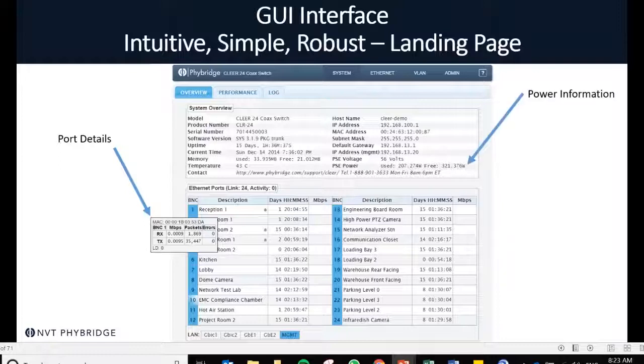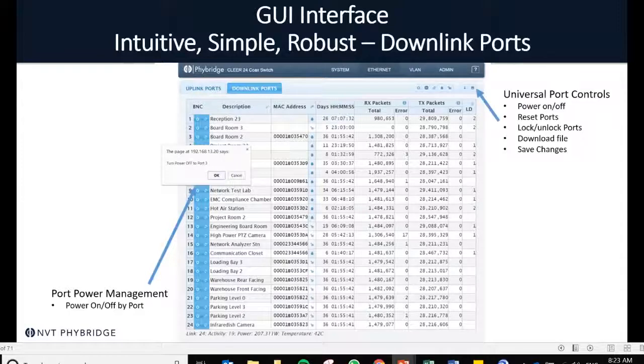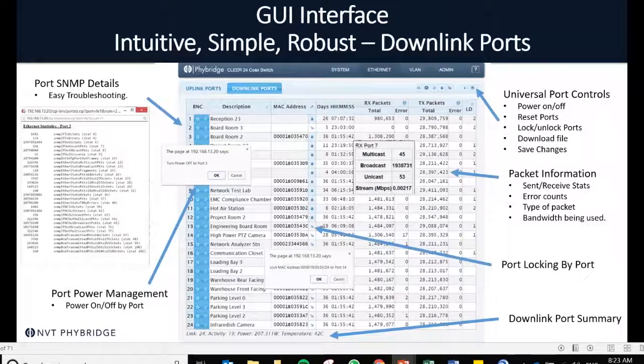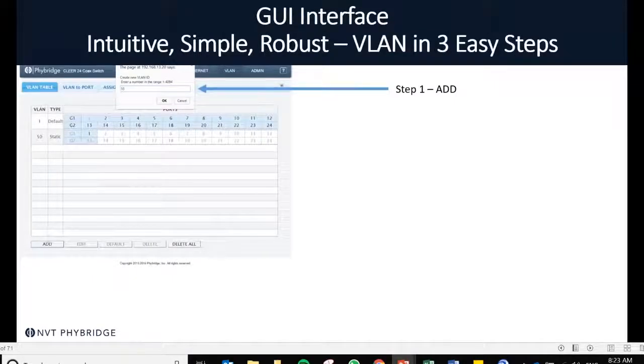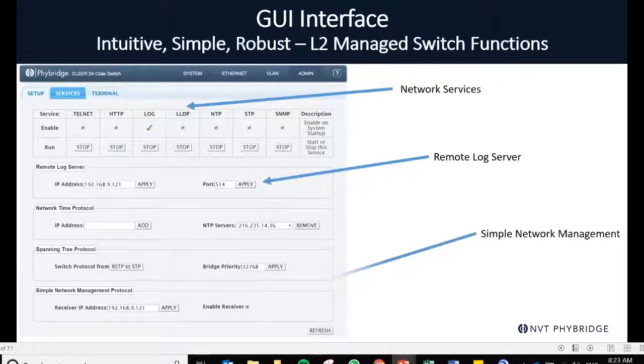It gives you all the port details, all the power information, uptime information, and a port description you can enter manually. You can individually or universally power on and off all of the ports, or just one port. You can reset, log, unlog, etc. Okay? I'm not going to go into too much detail, but it's pretty much every single feature that you can find on a PoE layer 2 switch. It also allows you to do VLANs, and any of the regular features of a layer 2 switch.